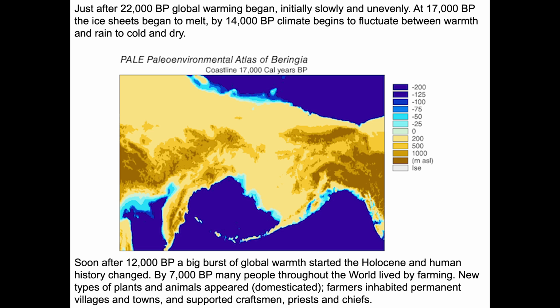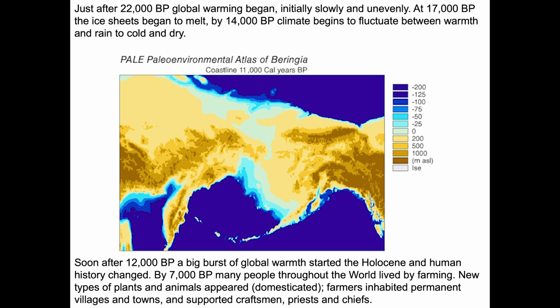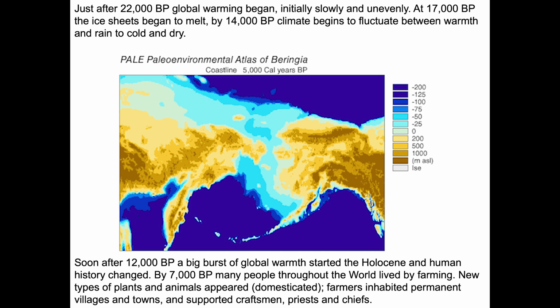Shortly after 12,000 years ago, we hit a big burst of warmth, and this is the beginning of the Holocene, which is also known as the recent, and this is when human history really begins. By 7,000 years ago, people throughout the world were living by farming principally. New types of plants and animals appeared.